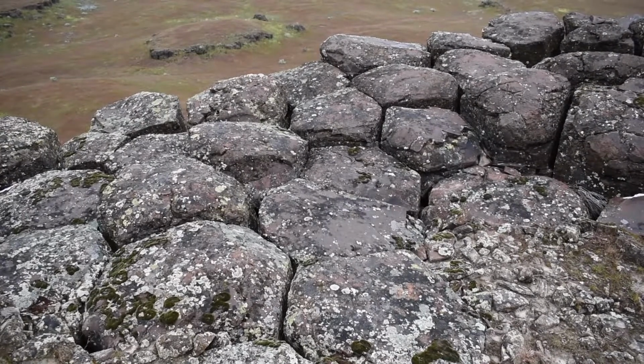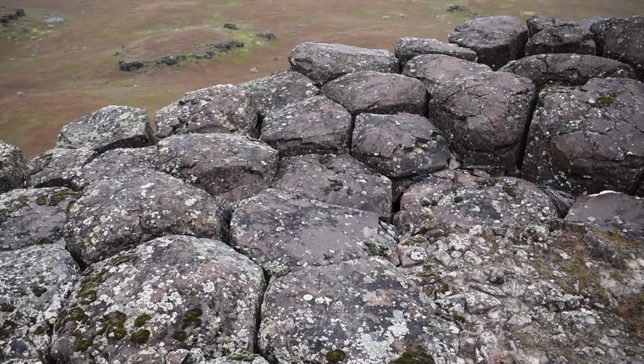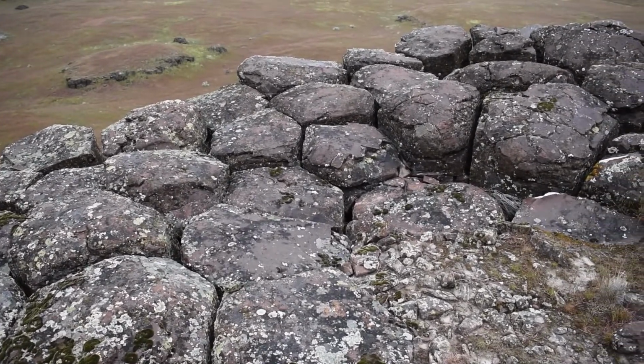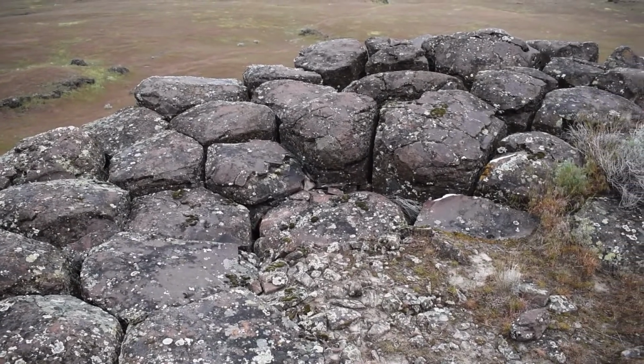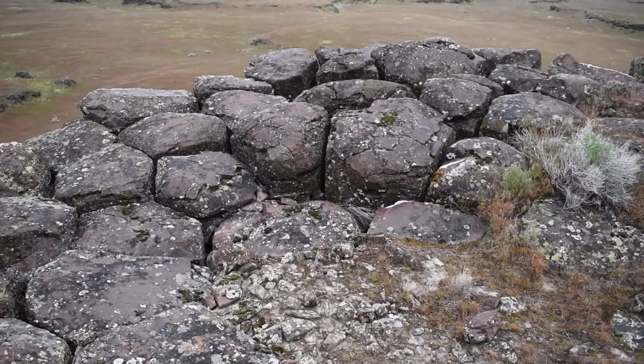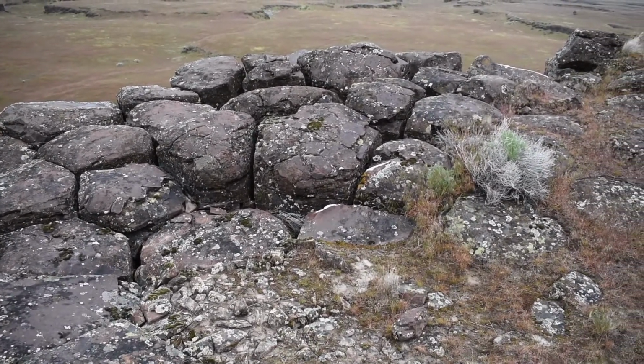Really cool feature here. If you get up on top of the lava flows, you can see where the lava cooled into Tootsie Roll columns. Very smooth. On average, I'd say six-sided. I think that's a hexagon.